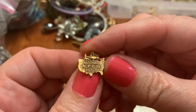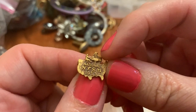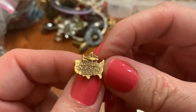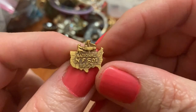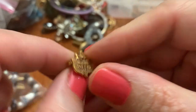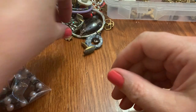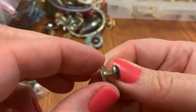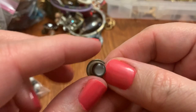National NFSM 1953. Oh, somebody's playing, looks like a piano. National. Maybe, I don't know what the F is. Symphony something or other. 1953, wow. Is this a button? Or a... Not sure what that is.